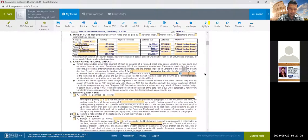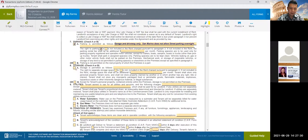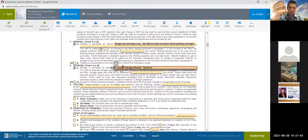Now, late charge, you can do whatever you want. I just put 3% or $50 or whatever you want. Parking, garage, and driveway only. San Marino does not allow street parking. Okay? Storage is permitted as follows. No outside storage allowed. Tenant to something like that, okay?